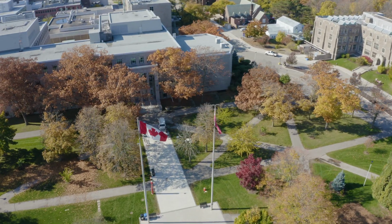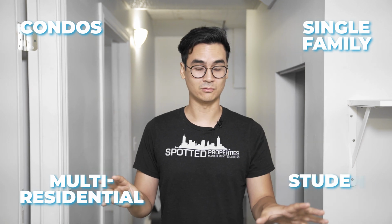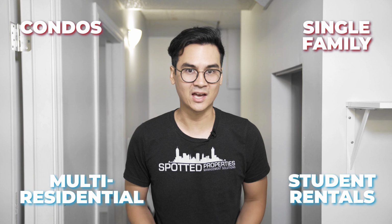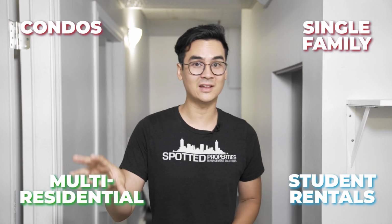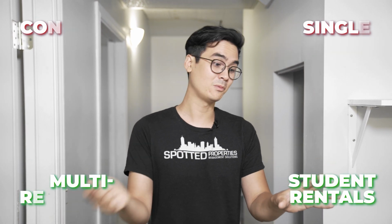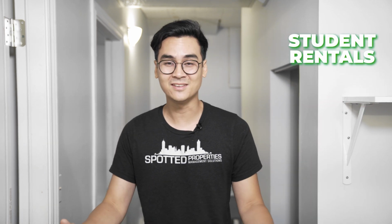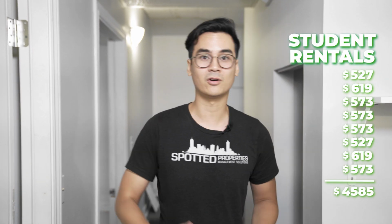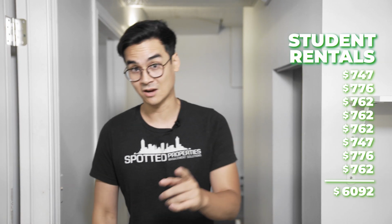All right, so now I want to talk about what type of residential properties you can get into, and there are really only 4 options we like to consider. First one is condos, single family, multi-residential, and student rentals. Now, generally, we don't consider condos or single family because those don't yield cash flow, but what we do consider is the multi-residential and student rentals. In this case, we went for the student rentals because we found an amazing deal and it yields good cash flow, plus even though there's higher turnover, we can raise the rents with the market every year.